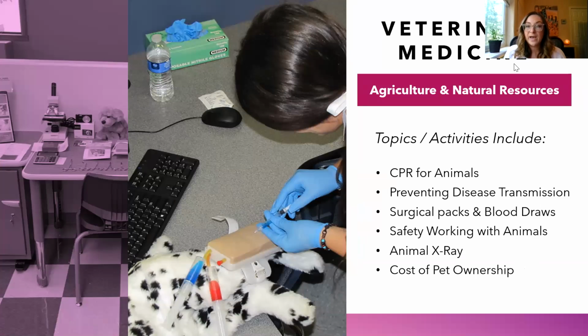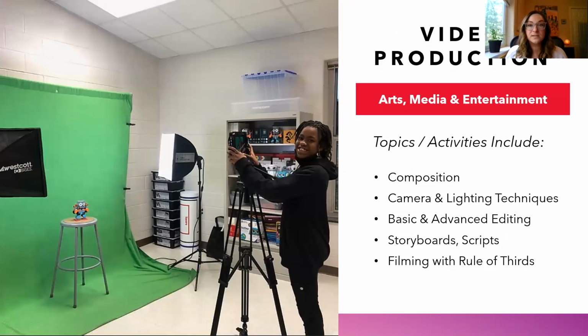They learn about surgical packs, preventing disease transmission. Of course, there's a microscope included. You're seeing a CPR dog there. They learn a little bit about animal x-ray and the cost of pet ownership, so just great practices. Video production is part of AME, so arts, media, and entertainment. And in here, they're working with an iPad.